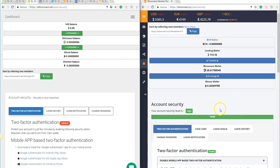Alright, so what I have here is a side-by-side comparison of the security page. On the right side I have Bitconnect, on the left side I have Ethconnect. This is the same template, and as you know, Bitconnect operates smoothly. So this functions just fine. I love the template they use. Ethconnect is the same thing, and you can tell just by the buttons. You can see right here the members link and affiliate link are exactly the same. The buttons are the same.